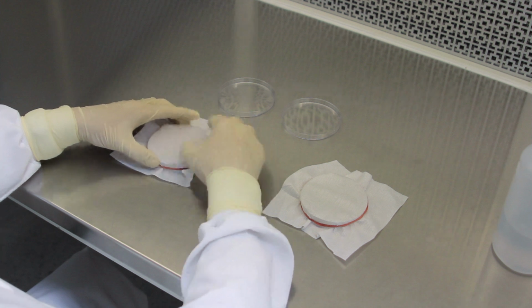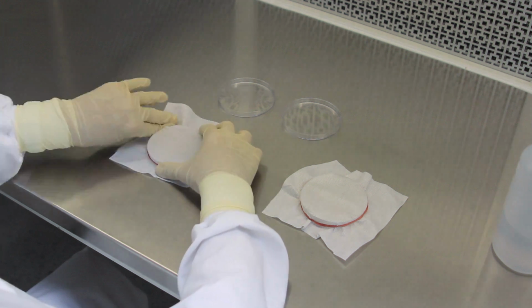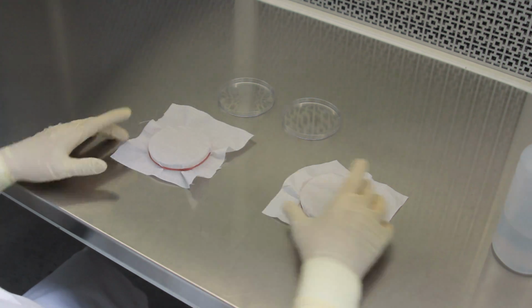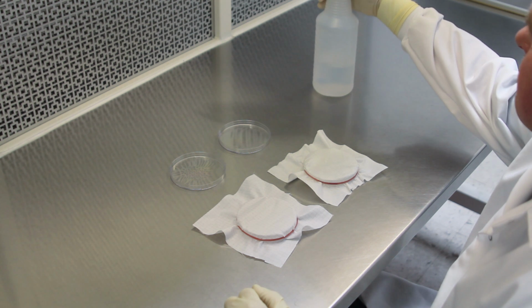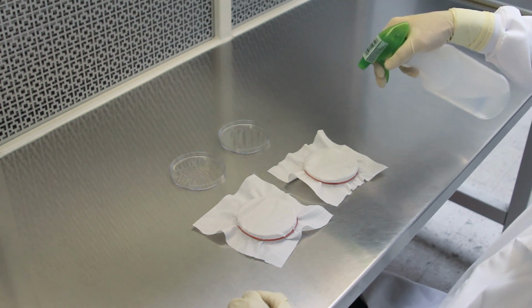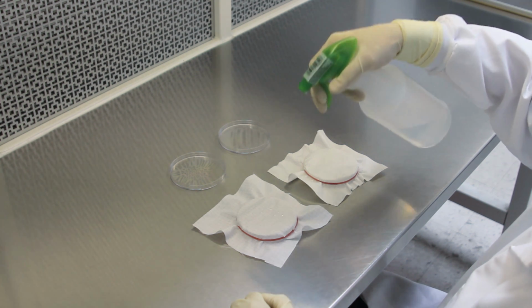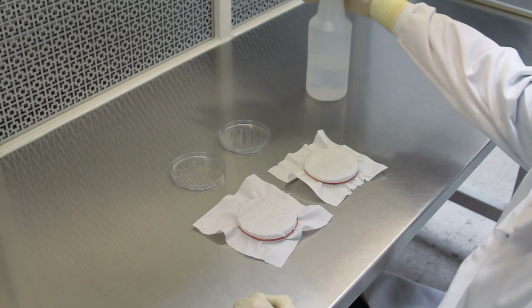The fabric sample does not touch the surface of the agar. Next, he sprays a small amount of liquid containing bacteria from a squirt bottle onto the fabric and lets the plate sit for 24 hours. Upon removing the fabric sample, the technician sees several bacterial colonies growing on the agar. Now let's take a look at some of the things that are wrong with this test method.